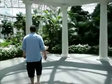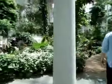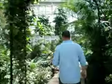We are trying to find a place to eat inside here. They had quite a few little restaurant choices. We just haven't figured out which one we want to go to yet.